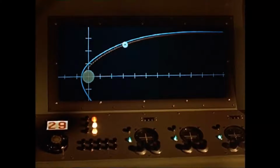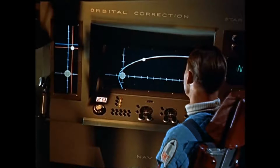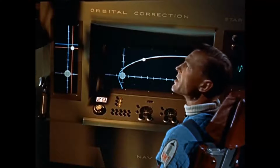Captain, we're approaching the moon on ellipse 29. Course indicates collision with moon at 1:20 hours, 56 minutes. Correction tape 340 must be used at 1:16 hours.